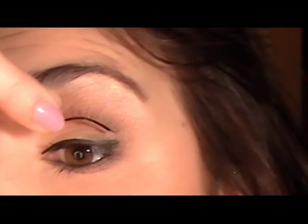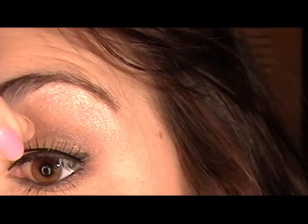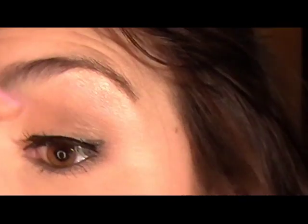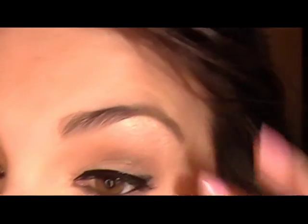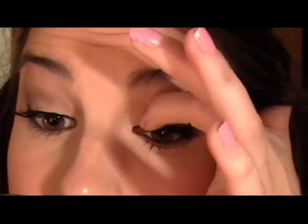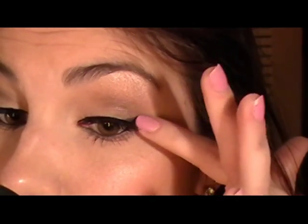And so just place them on. Just like so. And there we go. They are on and they're ready to go. This is so great. So I just placed them right where my eyeliner was basically, and they went on very easily. Right now I'm just making sure that the inner corner is pressed down and my outer corner too.